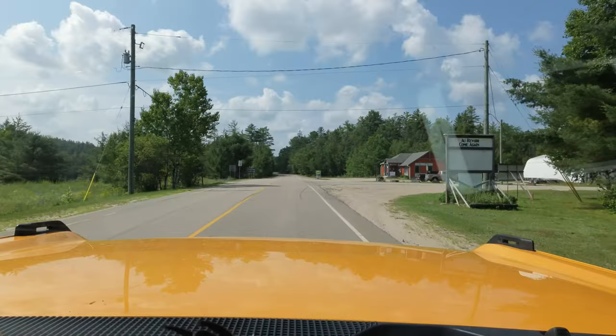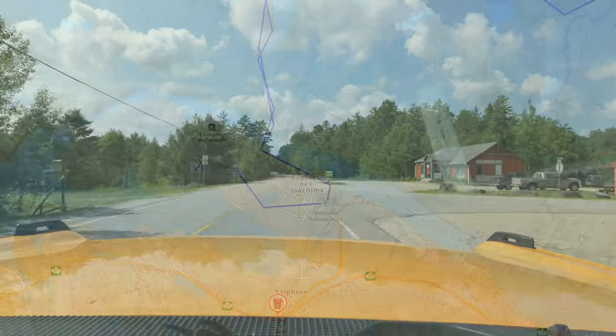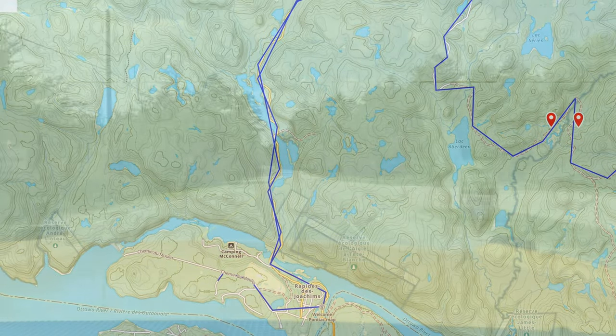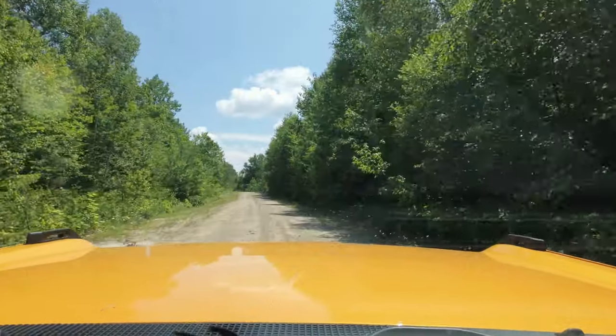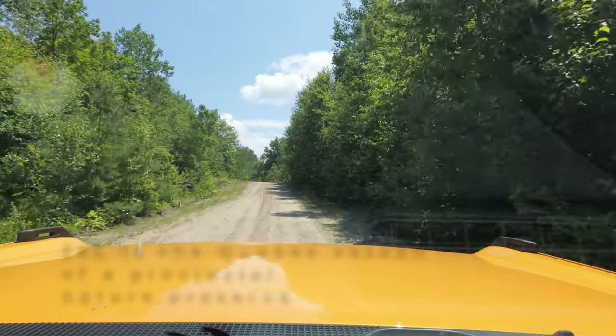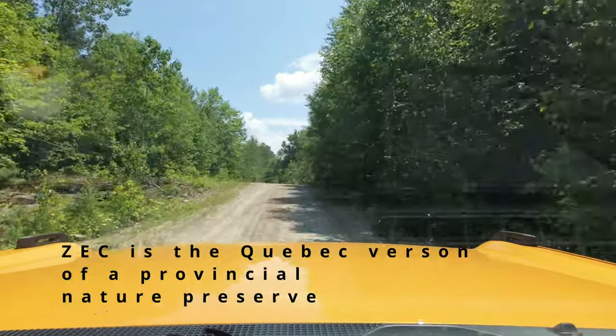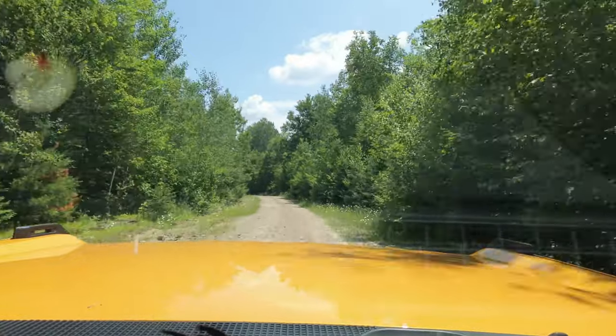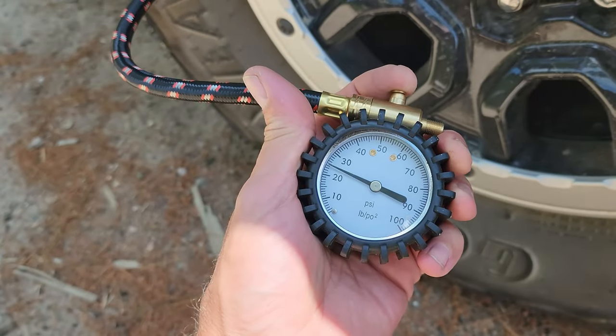Heading back into the loop, we stopped at the ZEC registration office to pay the $12 entrance fee. As it turns out, when you register, you let them know how long you plan on staying. But what I didn't know is that you have to drop off your registration form when you exit the ZEC, so they know that you're no longer in the area, in case of wildfires or emergencies.